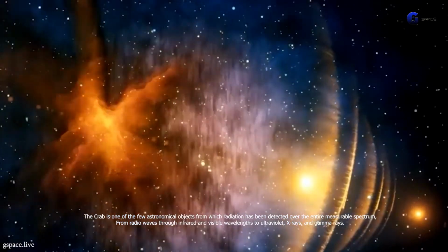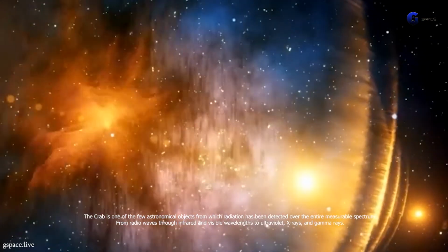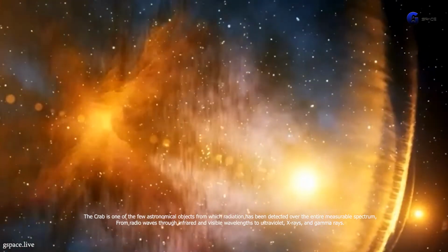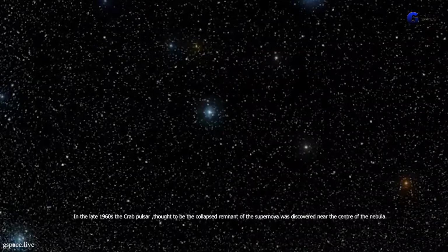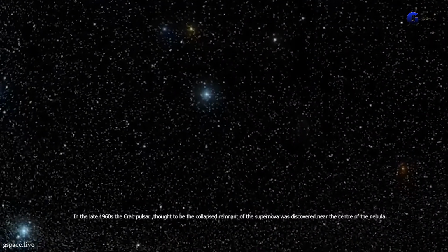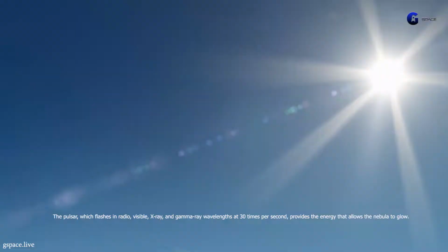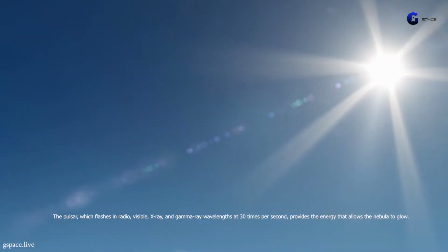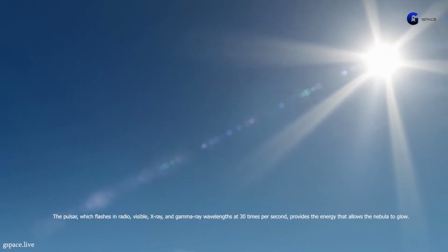The Crab is one of the few astronomical objects from which radiation has been detected over the entire measurable spectrum, from radio waves through infrared and visible wavelengths to ultraviolet, X-rays, and gamma rays. In the late 1960s the Crab pulsar, thought to be the collapsed remnant of the supernova, was discovered near the center of the nebula. The pulsar, which flashes in radio, visible, X-ray, and gamma ray wavelengths 30 times per second, provides the energy that allows the nebula to glow.